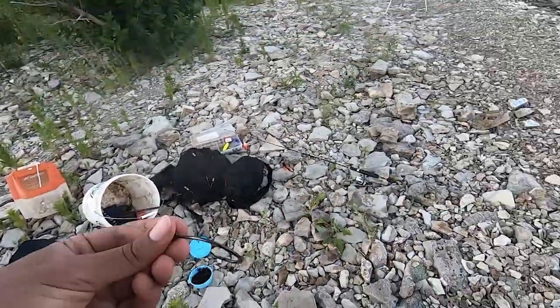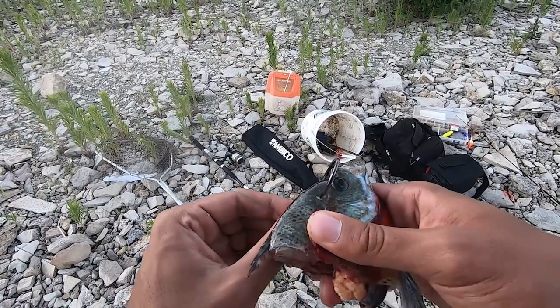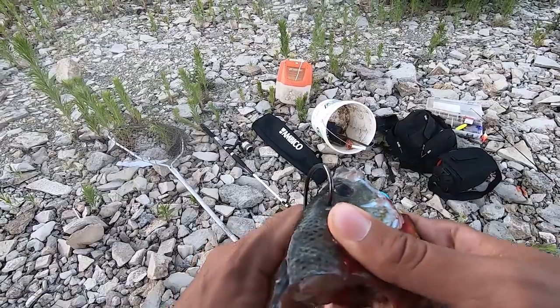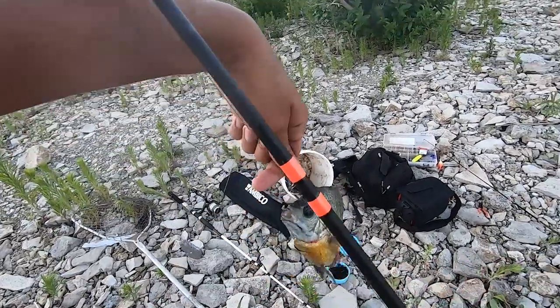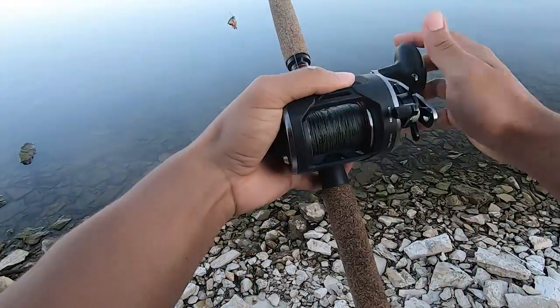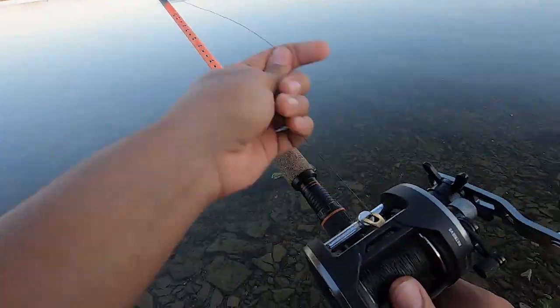We're going to take him. We'll hook him right through his head. Oh, this is a 6-aught circle hook. Eagle claw, I believe. Come on now. There we go. Beautiful bait. This nice little toss out there. That's not very far, but hey, it'll do.